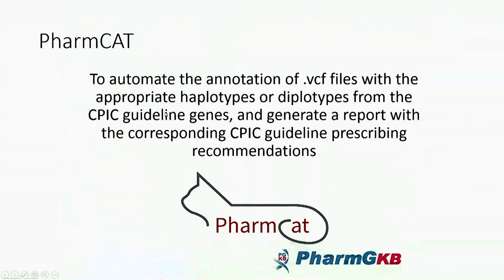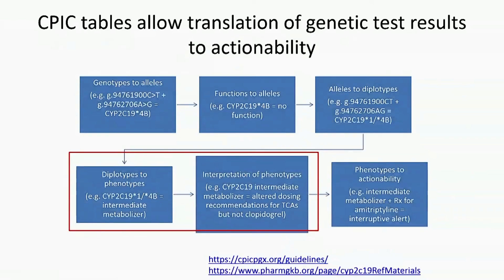To specifically address this challenge that's going to be becoming more and more common, that sequencing of whole genomes is going to be done, PharmGKB has partnered with Marilyn Ritchie and others to develop software called PharmCat, which will go from VCF files, the variant files that are generated from sequencing, to generate the haplotypes or diplotypes that are important for the CPIC guidelines and generate a report that corresponds to the CPIC guideline prescribing recommendations. And there are many other tools that are being developed to try to help users go from genotype to phenotype.